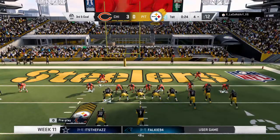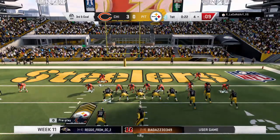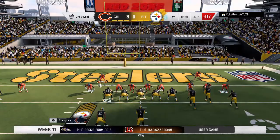45. Mike, 45. Don't get nervous. 45's the Mike.